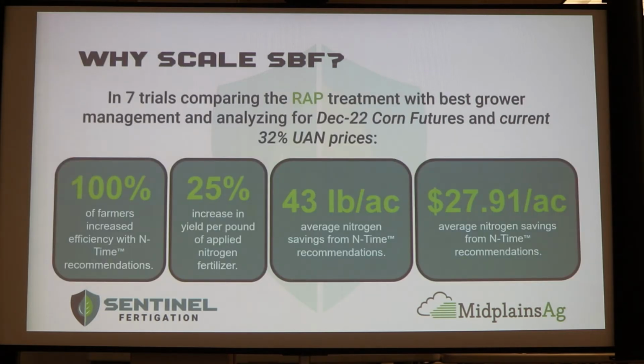Okay, so why are we scaling SBF? From these trials, we had 7 of those 14 trials that went to completion that compared what we call our RAP treatment with the best grower management. What that RAP treatment is, essentially, is using the recommendations that come out of this system for every single fertigation application that is made over the course of the growing season. So from V6 to R3, any fertigation that goes on that crop was using this recommendation. We compared that versus growers' best management practices on their fields.